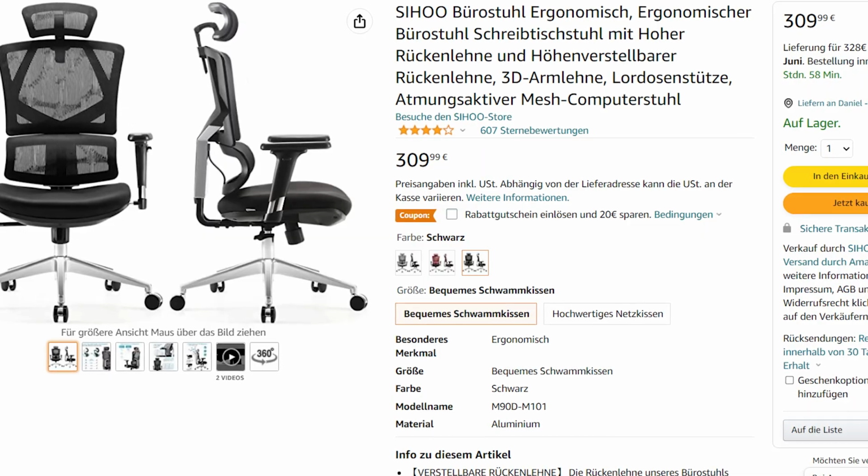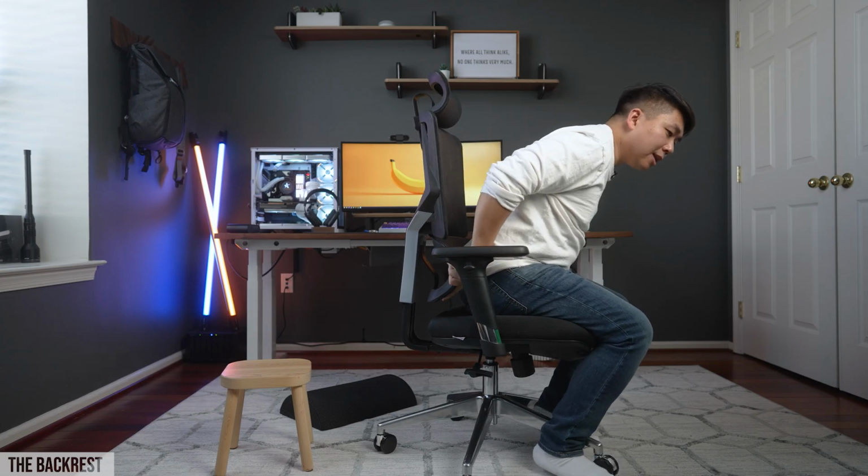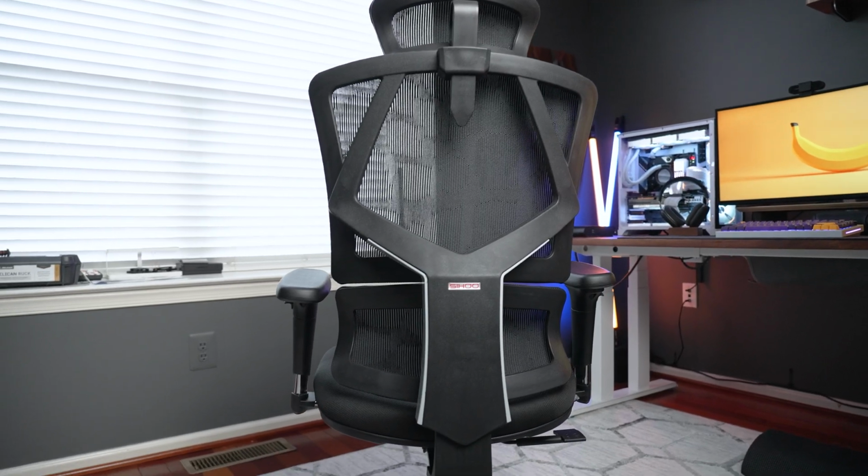If you want a new chair, the only chair that I've tested that you can also find in Germany is the XUER M90. Now, this is going to have a solid seat cushion, a backrest that can ratchet up about 2 or 3 times. It doesn't have the best design in the world, but this is an option if you're looking for something new.